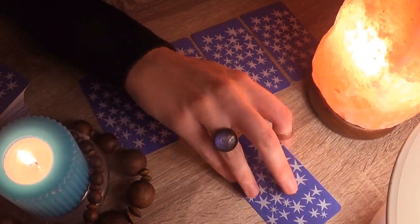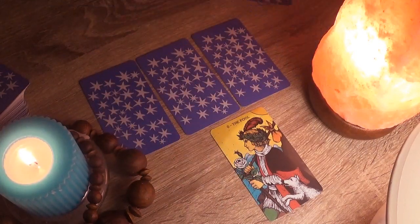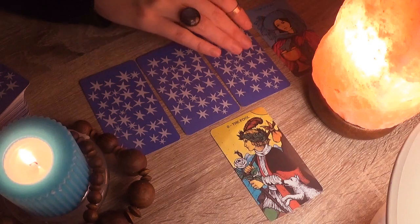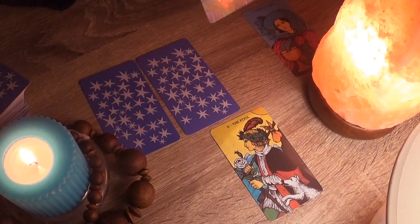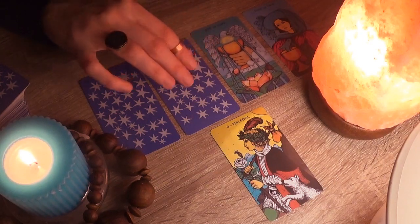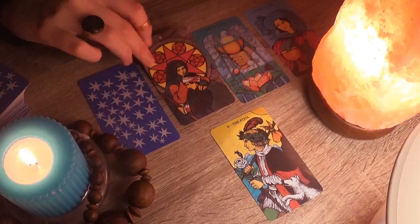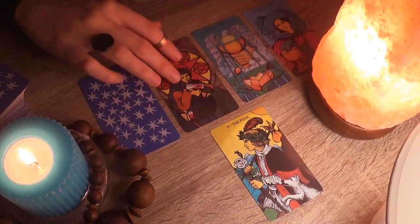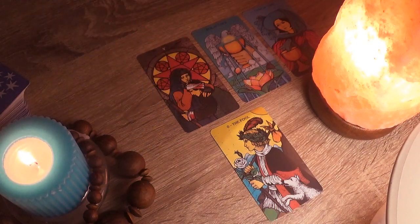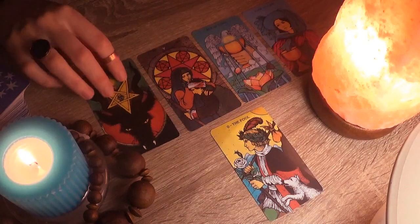So, the first card is the Fool. Interesting. January, February, and March, we have the Page of Cups. April, May, and June, we have the Ace of Cups. July, August, and September, 5 of Pentacles. And October, November, and December, we have the Devil. Interesting.